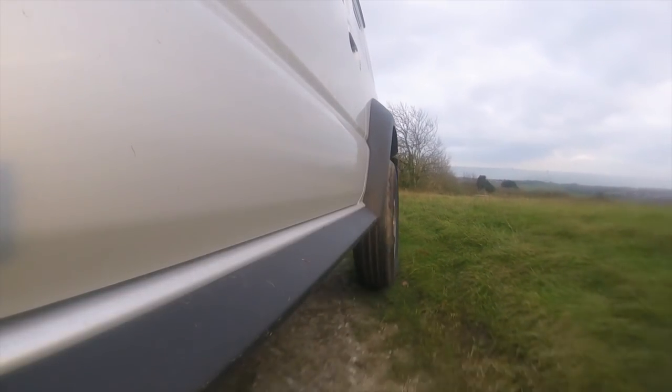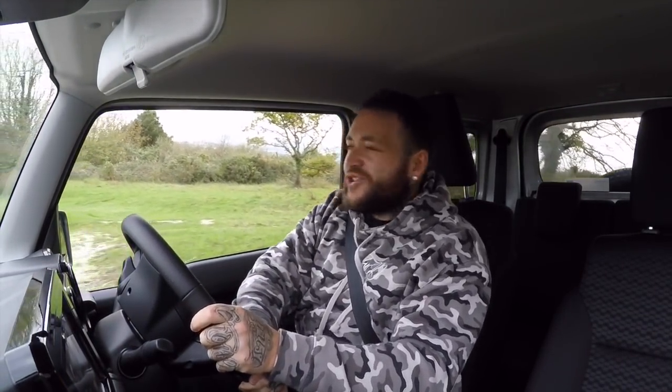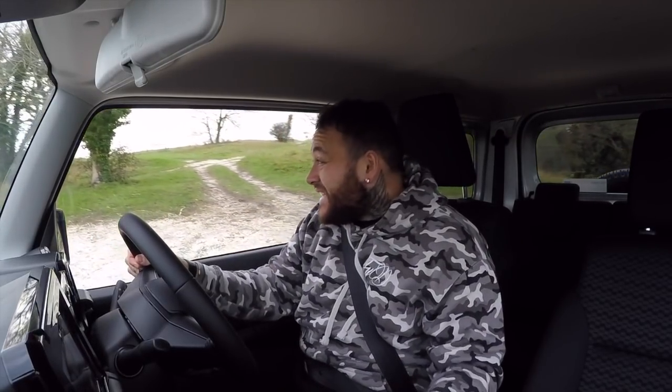And although I'm no off-roading god whatsoever, and I literally have done a handful of off-road missions in my life, this to me, if you're after an off-roader, would be the only choice. The only choice. Unless you had silly money for a Wrangler, or you wanted to wait for the Defender. But again, they're going to be silly money.